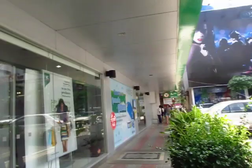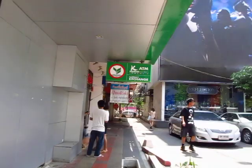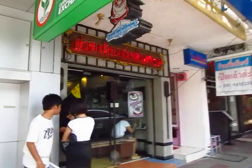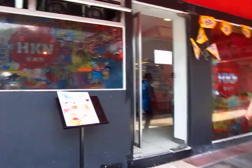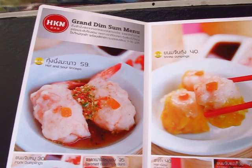So this square here, you got some neat eateries. Nice noodle shop up here. This is the Crazy Pig restaurant, I call it. This one's got very good noodles, very cheap. This is Hong Kong Noodle, HKN. This is another nice restaurant here, Cantonese food. Here, dim sum. Let's divide by 30, so that's $2, $1, $1, $1.50.